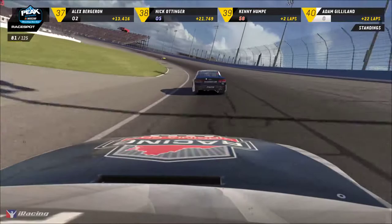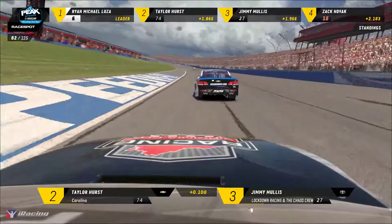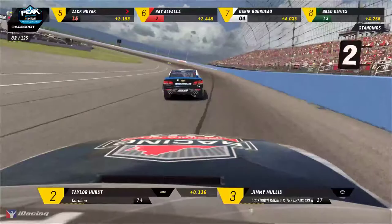But now that he's got that position, we'll see if he can try to reel in Ryan Luze in front of him. He's got some clean air, and now Mullis about a length or so back from that number 74. He's right on board with Jimmy Mullis in the Racing Virginia number 27 down into the corner behind them.